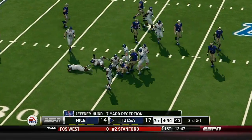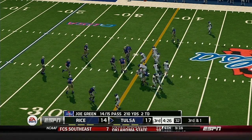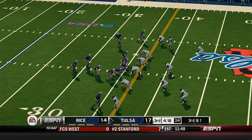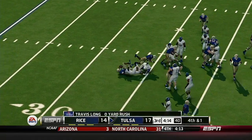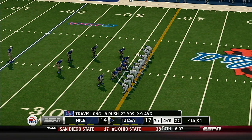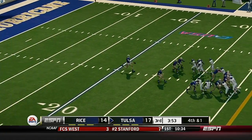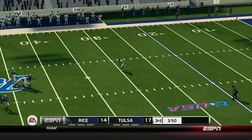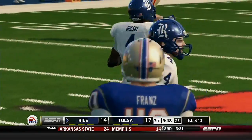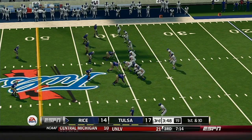There's a strike, complete. Brought down at about the 35. They run it for the first, and he stops. No gain. That'll bring up fourth and one. The punting team's got to give their kickers some time. Grigsby fields it at the 29. He's tackled at the 40. There's still plenty of time to keep running their offense as usual here. I don't think they need to feel any anxiety about trailing.